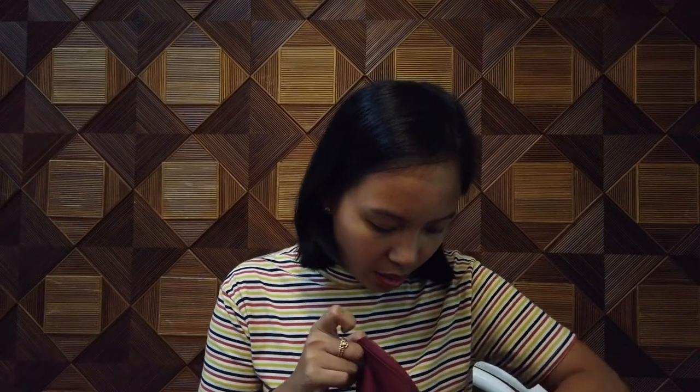And then my pencil case. Fun fact about this pencil case. I've had it since second year college. So 2014, 2015, around that time. So it's still here. And then, so what's inside? Eraser. Also, ever since college.